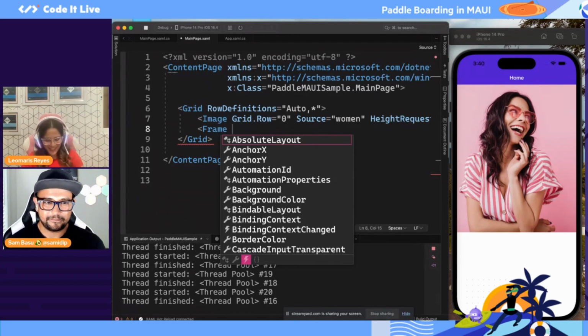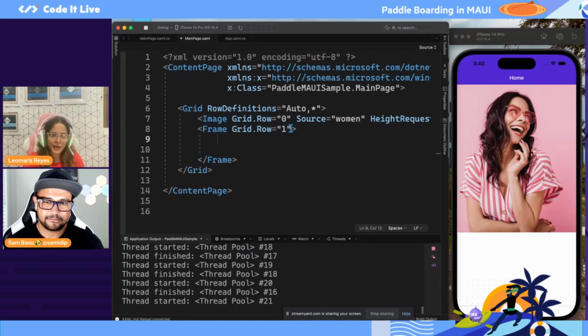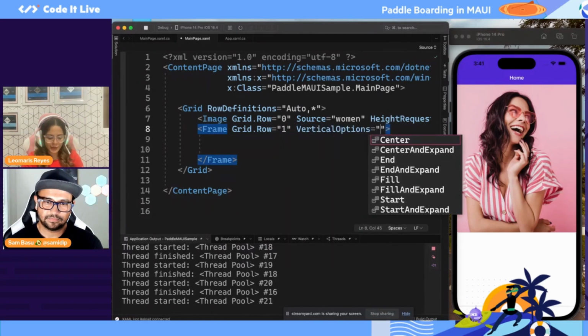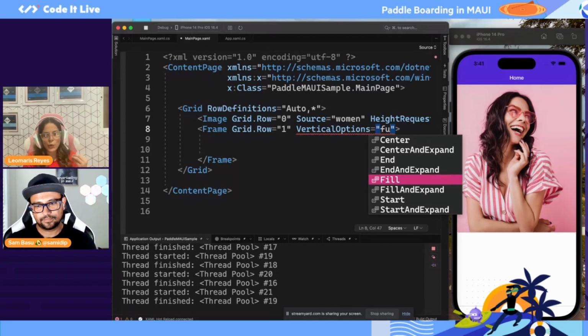Yes, thank you. And continue with the second row, that is number 1. Close my frame. And in this case, I will be adding a vertical option. In this case, it's fill. Pay attention here. In Visual Studio, we can continue seeing the fill and expand, center and expand, end and expand, but please don't use them, because Microsoft recommends that in .NET MAUI, you just use center, fill, start, and end orientation.